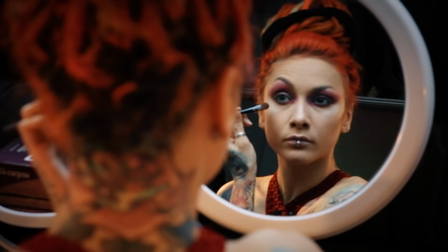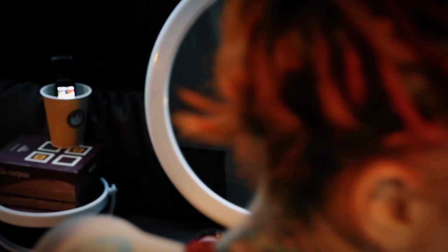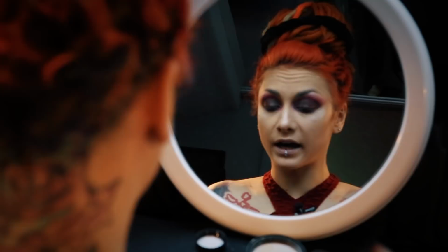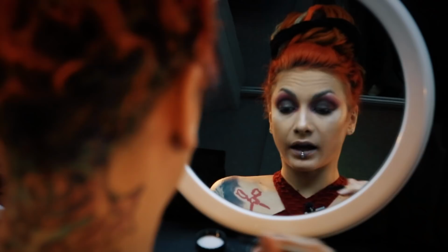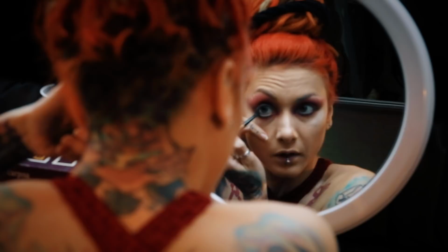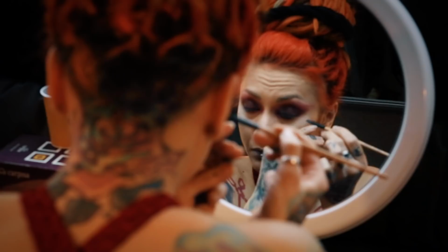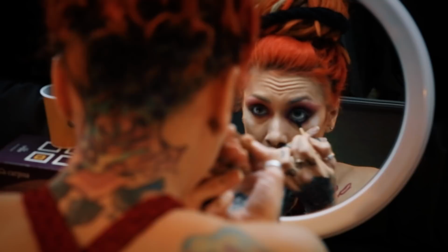Yeah. It's perfect. Now we're going to add some black. We are adding some black on the waterline. Yeah, be careful with that, because you have to be very gentle. Everybody does it in a different way. What I'm doing is I'm just using my own finger, and I just try to be very gentle and add some black in the waterline. Yeah, and another one. It makes your gaze way more intense, and it looks cool. I think it looks cool.